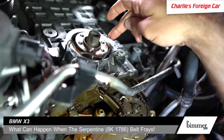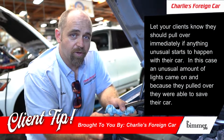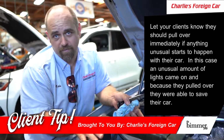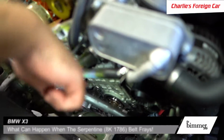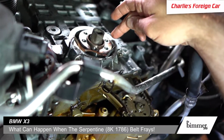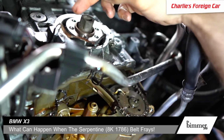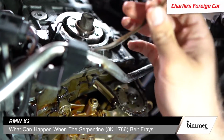Luckily, this car, the customer caught it before, because all the lights went on the dash, and they had the wherewithal to pull over and shut the car off. They saved the engine by doing that, because usually this is catastrophic failure. Down there you can see the crankshaft, and there's no crankshaft seal in it right now because it got torn to pieces by the serpentine belt being fed through that front crankshaft seal area. This is actually part of the crankshaft seal itself right here.